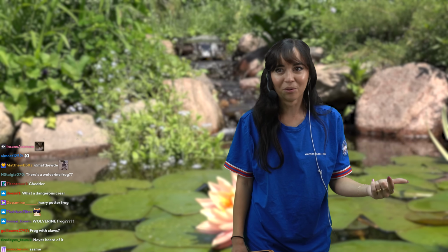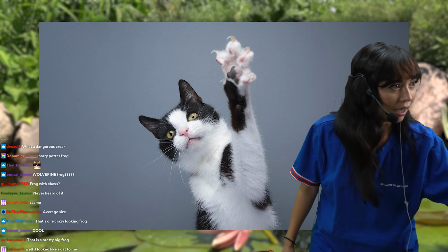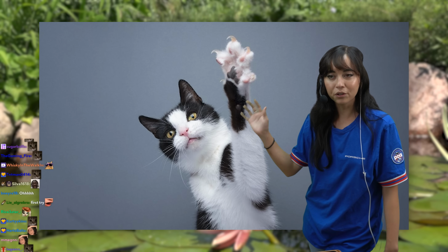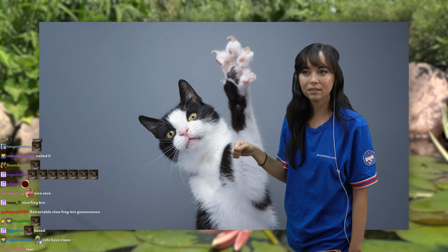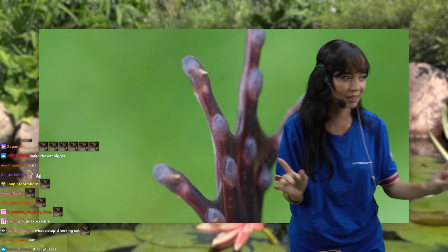It's not unknown for animals to have retractable claws, like this cat. Cat's claws are retractable. They can put them out and take them back in. Their claws are made from keratin, though. Wolverine frogs technically have retractable claws, and I'm going to tell you what that means in just a second.